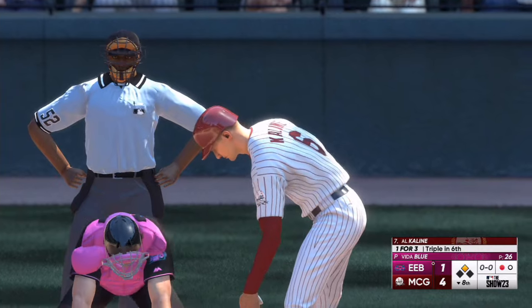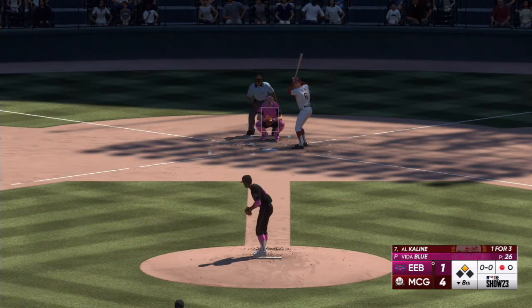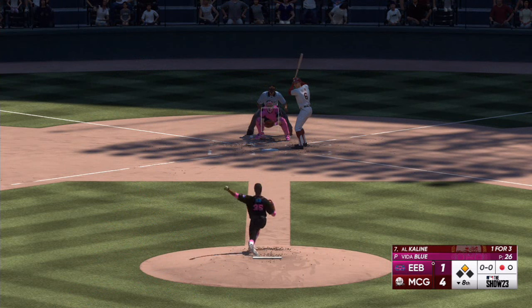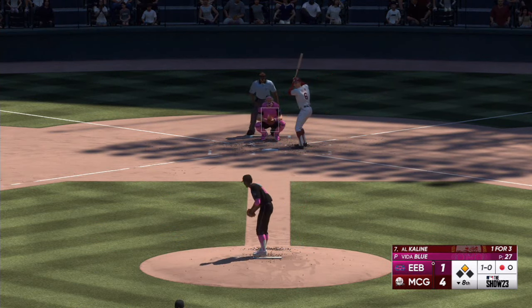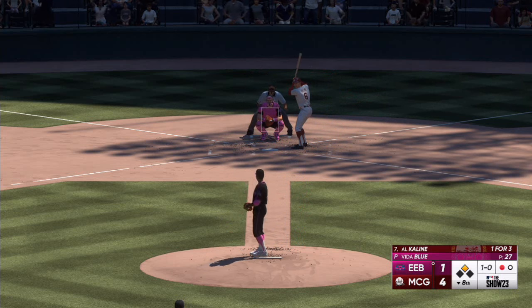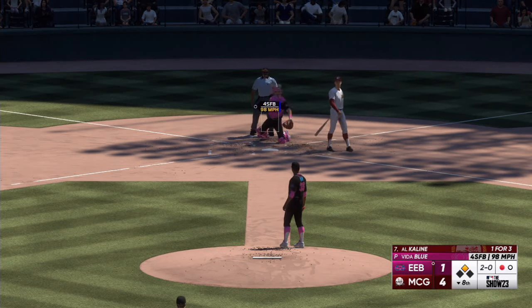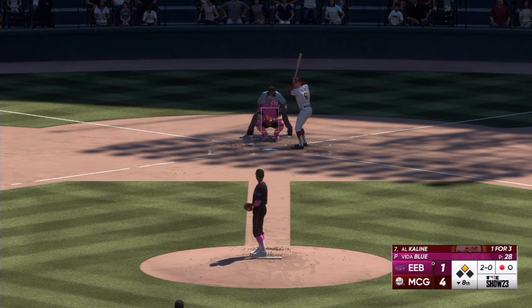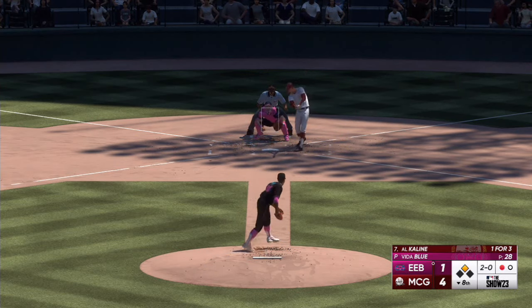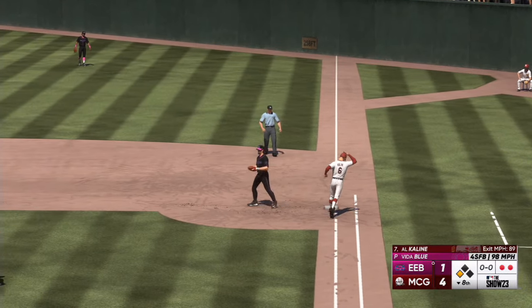Al Kaline digs in now. And what a two-way player. Not just offensively, but as good a defensive outfielder as there is in the game. Pitch misses inside, and that's ball one. That one off the mark. 2-0. On the ground to first, and he takes it himself for the out.